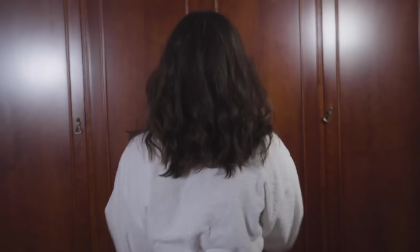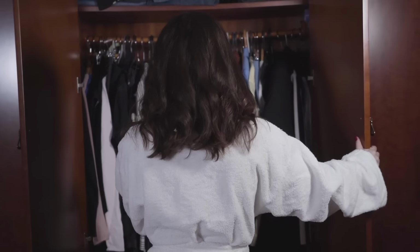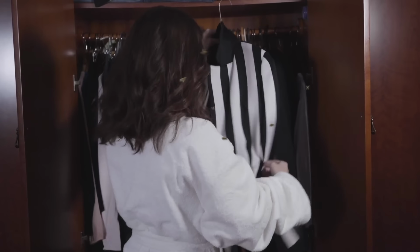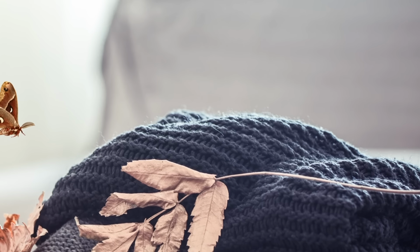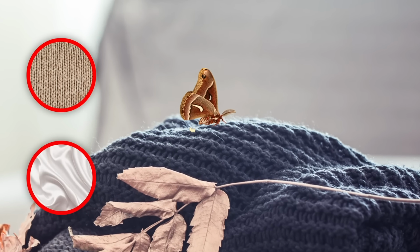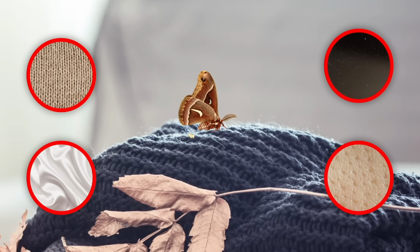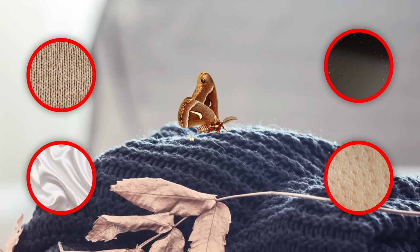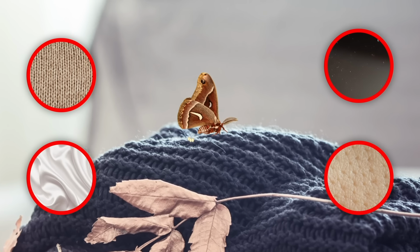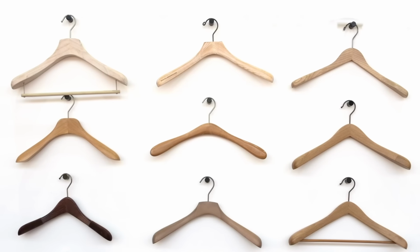Hanger defense. There are few things more concerning than opening up your wardrobe only to see a moth fly out. Or worse, multiple moths. Moths love to lay their eggs in certain types of clothing, usually wool or silk, because the natural fibers, as well as the dust and skin cells our clothes trap, provide a food source. Once the moths are in, it can be very difficult to get rid of them, but not impossible. Warding them off is sometimes just a matter of choosing the right kind of clothes hanger.